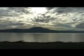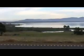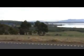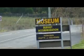On our way to possibly Port Arthur. If we find anything along the way that's worth investigating, we're going to be stopping. Checking out this gorgeous scenery. Pretty little island there. We're driving along Convict Trail here. We're in Copping. We're along the road where the convicts had to walk to get from one place to the other. And the Convict Museum.